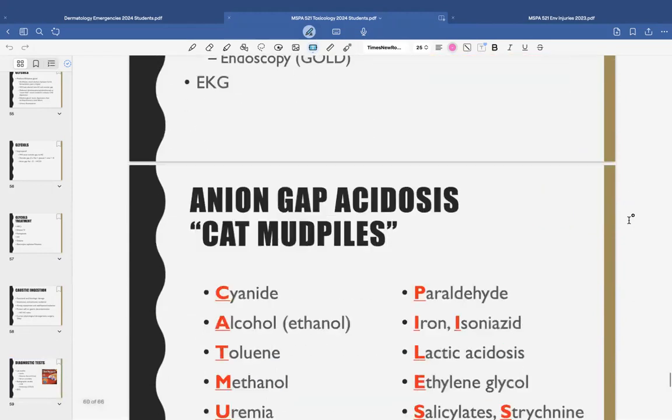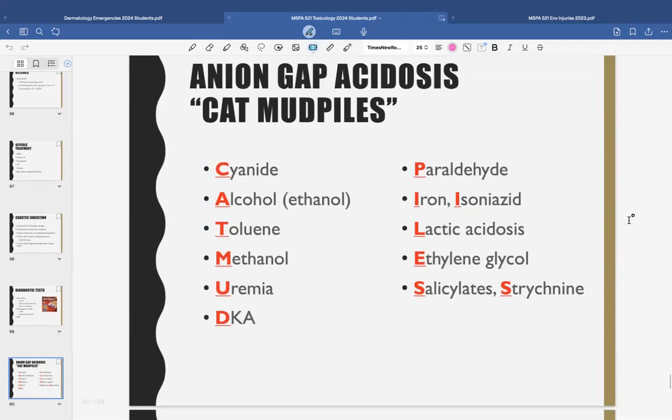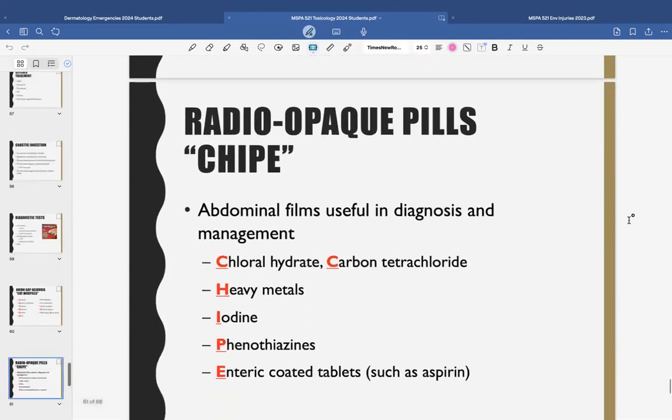Anything that causes anion gap acidosis. Some of these we have seen today, and PK we talked about. But ethylene glycol, methanol, salicylates, cyanide, and alcohol itself can cause it. Another mnemonic just for fun. These are going to be pills which are radio opaque. Check.